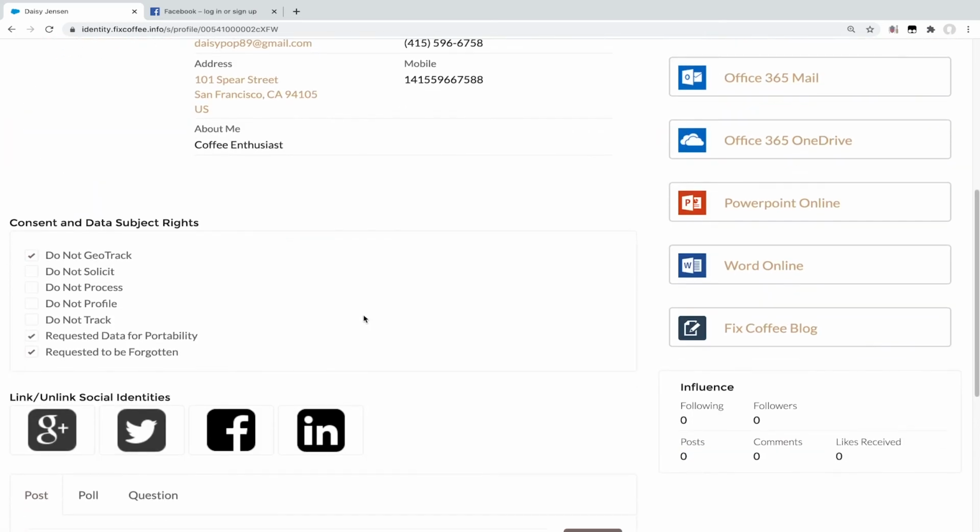If we scroll down, Daisy can set her consent and data subject rights, which are straight saved into the data model and can be leveraged by everything on the Salesforce Customer 360 platform to respect her preferences. And finally, she can link and unlink any other social identities that she might have. Also, single sign-on links to other applications, such as maybe Fix Coffee's blog, would also work without having Daisy to log in once more. So how does this work behind the scenes?